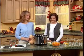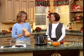Oh, that's a good thing to know. And the slow cooker cooks slowly, so the flavors mingle better, and you don't have to worry about it burning, which is something that I really appreciate. Right. So, obviously our butternut squash soup will have butternut squash in it, and I thought I'd tell you how to choose a good butternut squash.